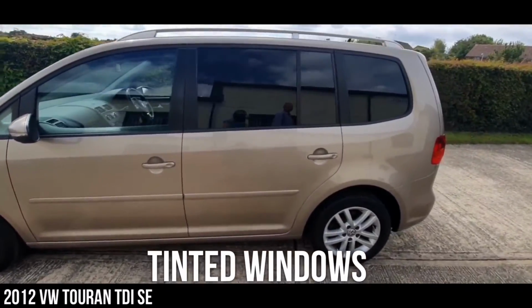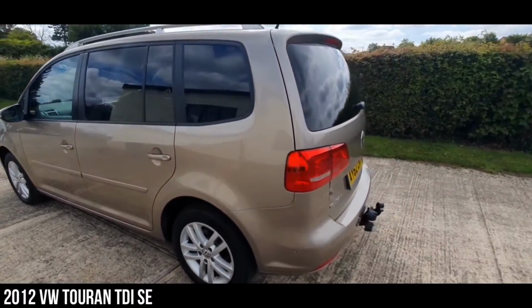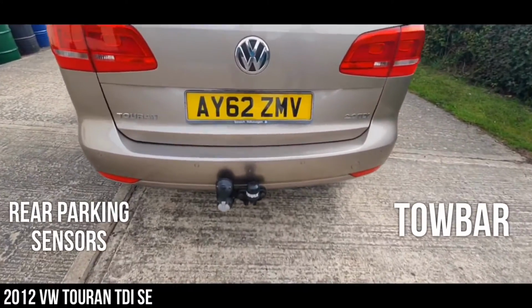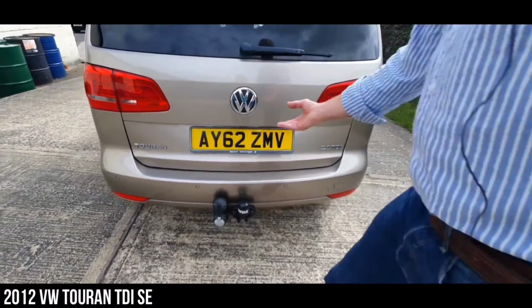Nice heavily tinted rear windows, so if you've got children in the back, that helps quite a lot. As you can see on the back here, as I said, rear parking sensors. We've also got tow bar on here, which is quite a useful thing to have. Okay, let's show you in the back.